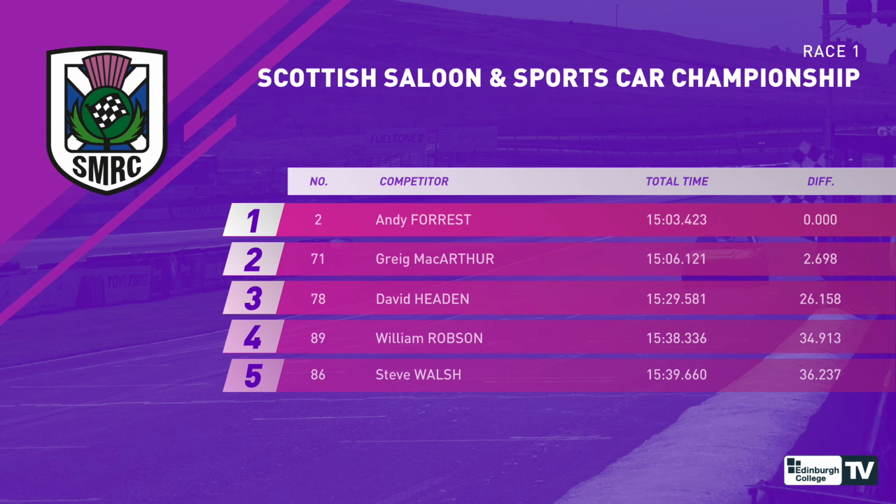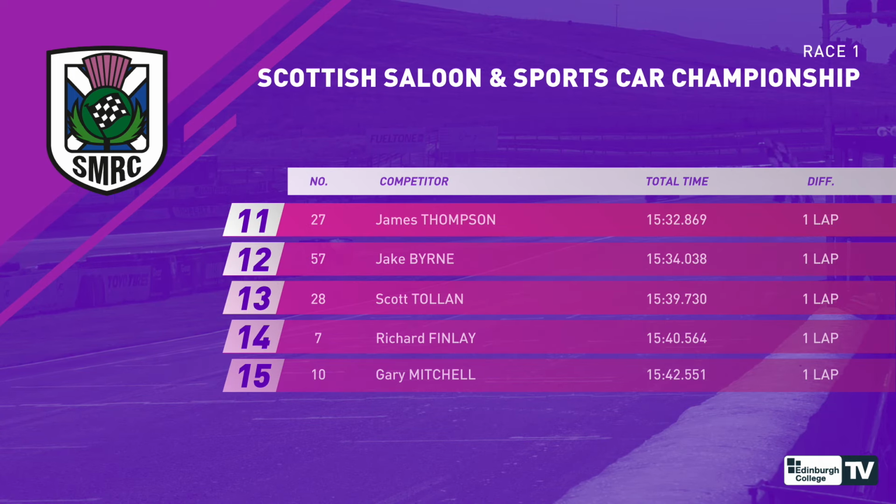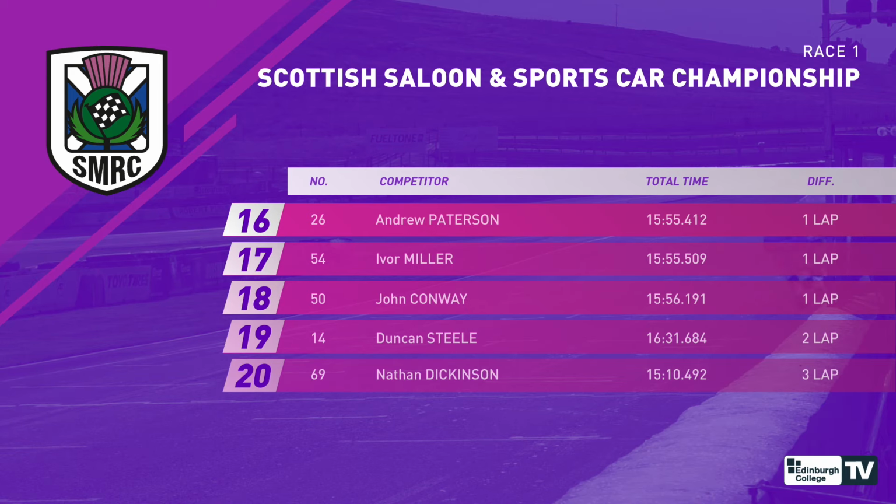Greg MacArthur takes a fine second place, and David Headon will come home 26 seconds in the rear, but a good third and a podium for David Headon. Will Robson, Steve Walsh, Keith Cowie as well inside the top 6, and Conrad Murray, not Harrison, comes home in 7th place.